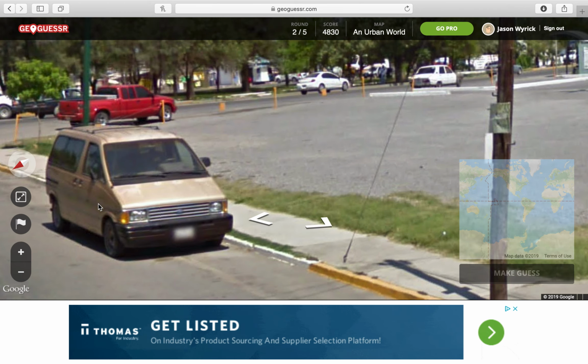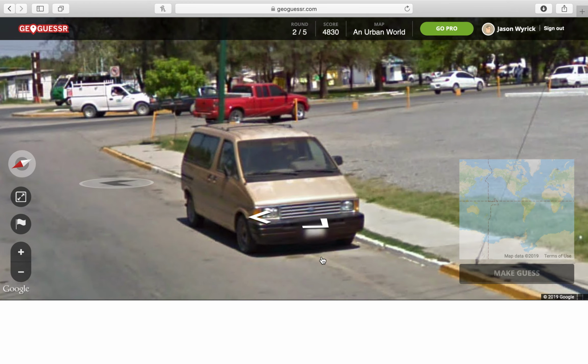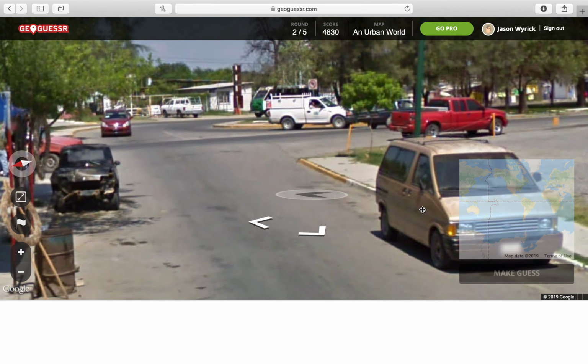That looks like a Ford, an old-timey Ford. That looks like a Chevy. Could we be in Mexico? Again.